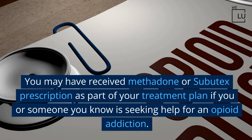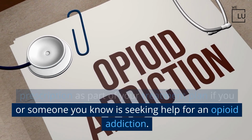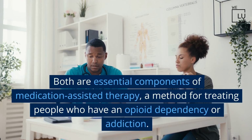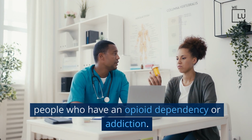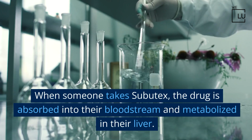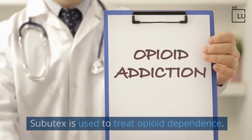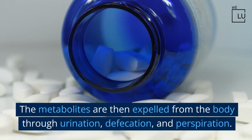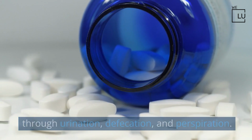You may have received a methadone or Subutex prescription as part of your treatment plan if you or someone you know is seeking help for an opioid addiction. Both are essential components of medication-assisted therapy, a method for treating people who have an opioid dependency or addiction. When someone takes Subutex, the drug is absorbed into their bloodstream and metabolized in their liver. Subutex is used to treat opioid dependence. The metabolites are then expelled from the body through urination, defecation, and perspiration.